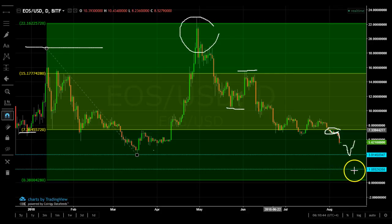It's the 1.885. Now this level is the 261.8 Fibonacci projection level, the next important projection level, and it also, as you can see, is placed well deep into the lower section. So price may actually take the previous low by a big margin by hitting that particular level, and only then begin to turn around.